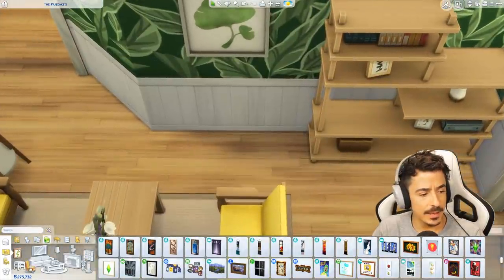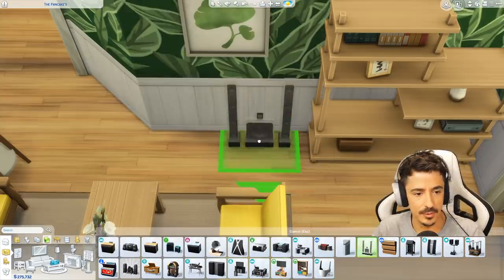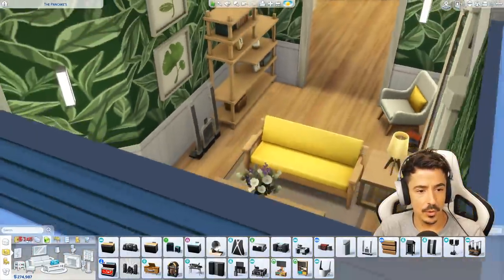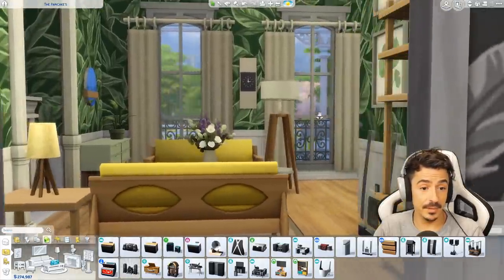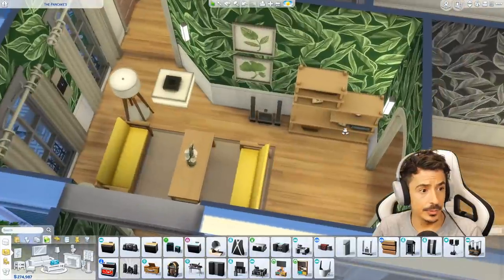Yeah. Yeah, I think so. And then I'm going to put a stereo on the floor, I think. Even though I don't like the stereos in The Sims 4, I think it'd be just nice to have a little stereo piece on the floor. Oh, that's a cute living room. I do like that. Yes, I do. I'm for it, I tell you.